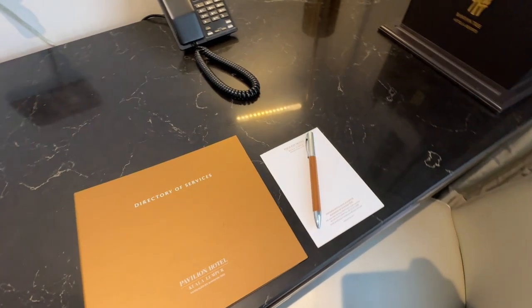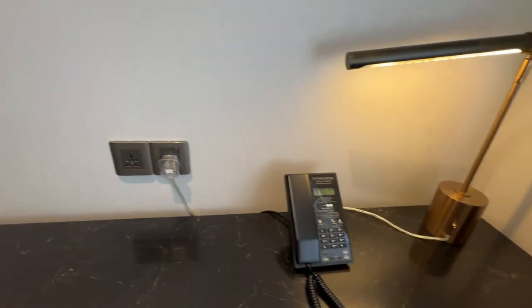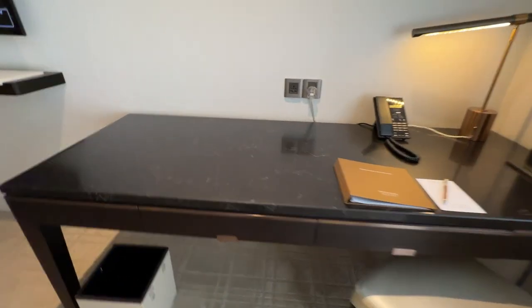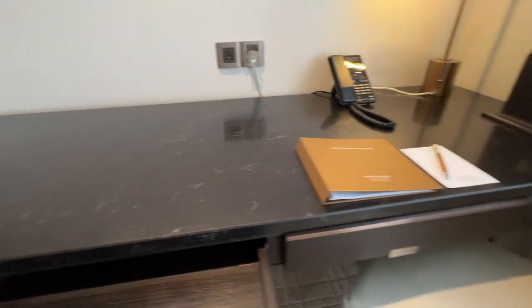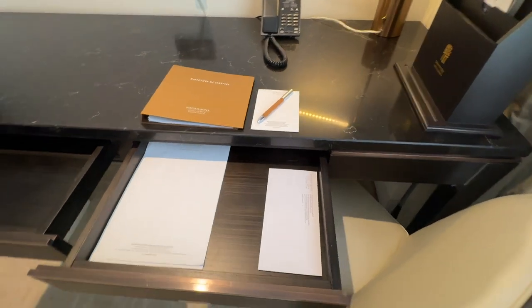On the business table, there is a pen and notepad, which most hotels don't provide nowadays. There is a universal power point on the wall, but no USB port here. There are two drawers, one is empty, and another has letterheads and envelopes, which most hotels don't provide nowadays too.